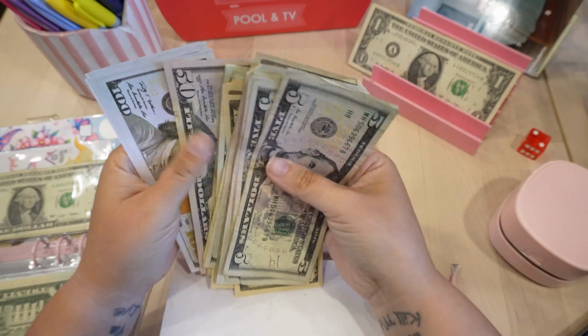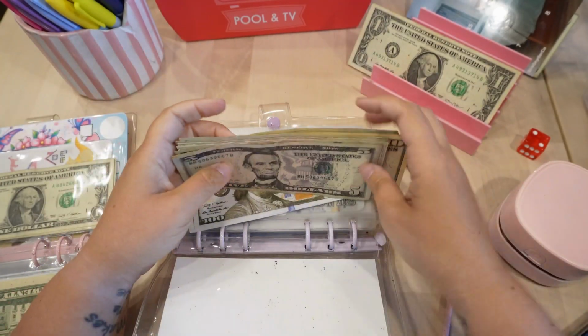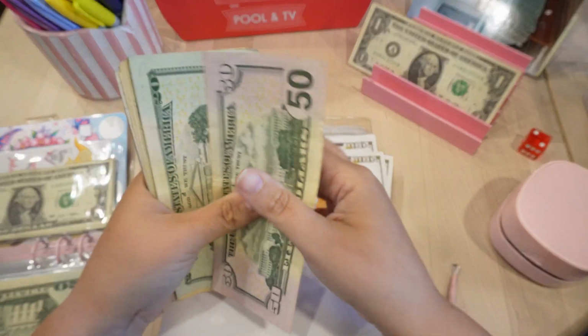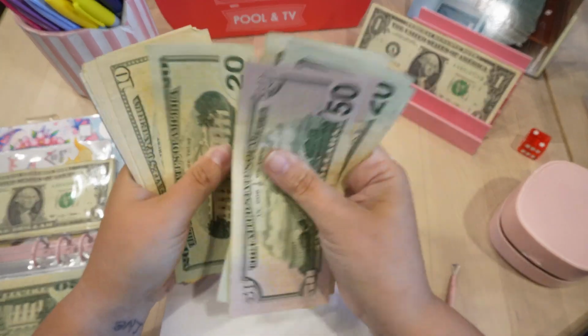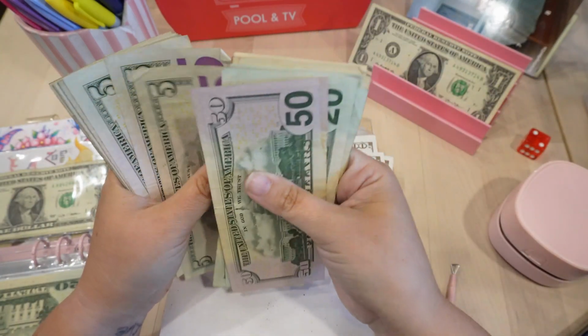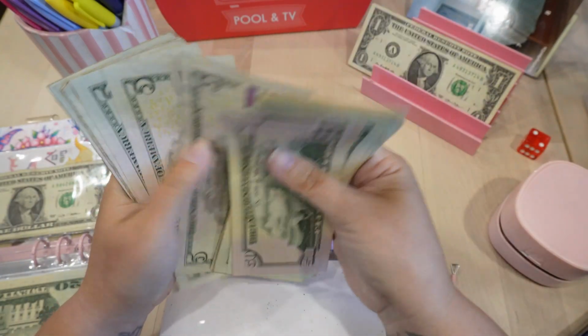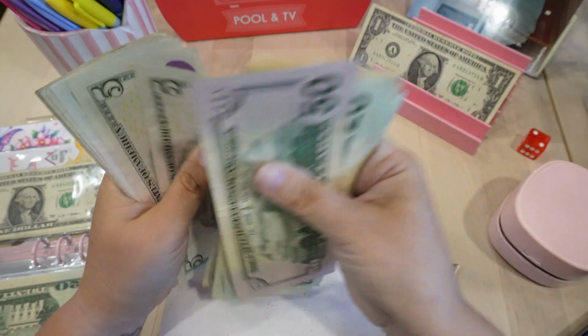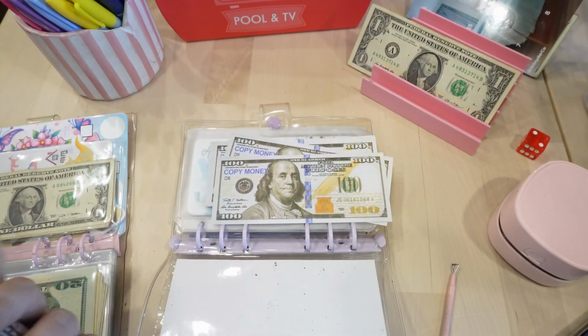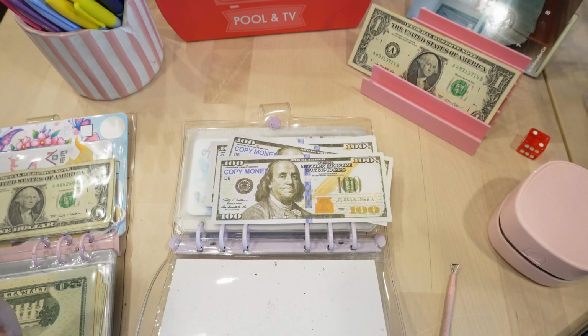Oh my goodness. Okay, so we need to transfer some of this money. 50, 70, 90, 110, 130, 140, 150, 160, 170, 180, 190, 200, 10, 20, 30, 40, 50, 60, 75. Okay. Let's get some placeholders.